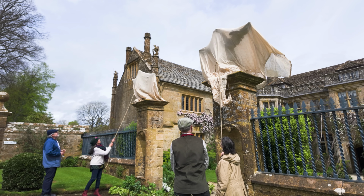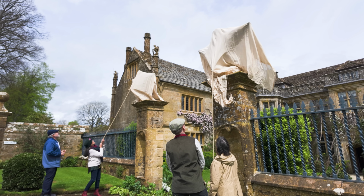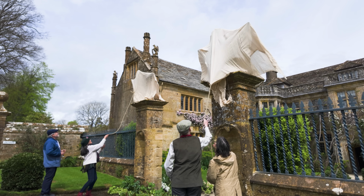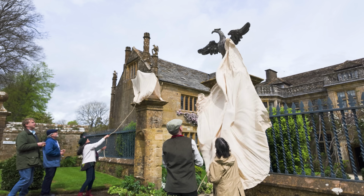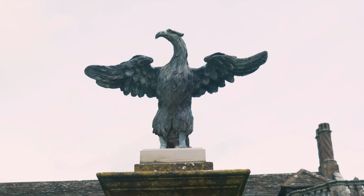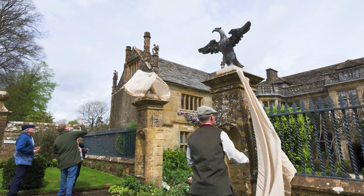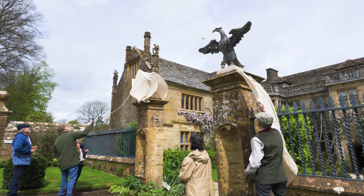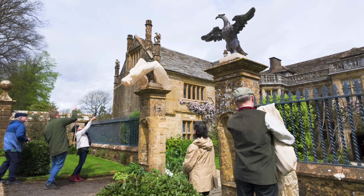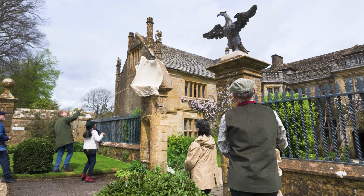3, 2, 1. It's not coming well. Okay, yeah. One's down! Yay! Okay, I don't want to pull too hard. Oh, there it's coming. Keep going. It's coming. Oh, there it goes, there it goes. If I do it this way, I might catch the wind.